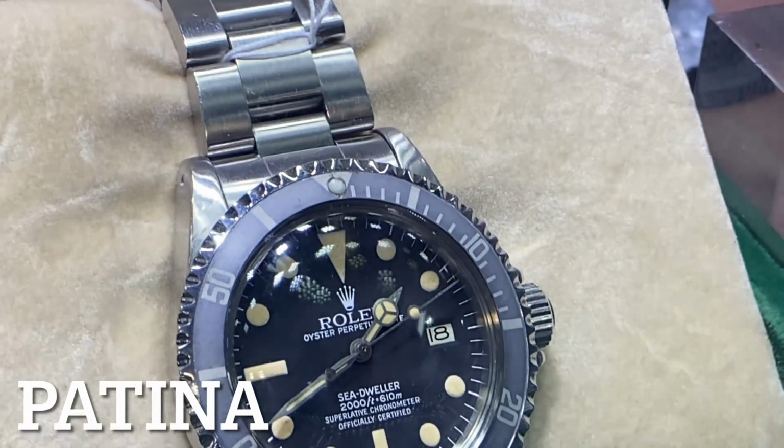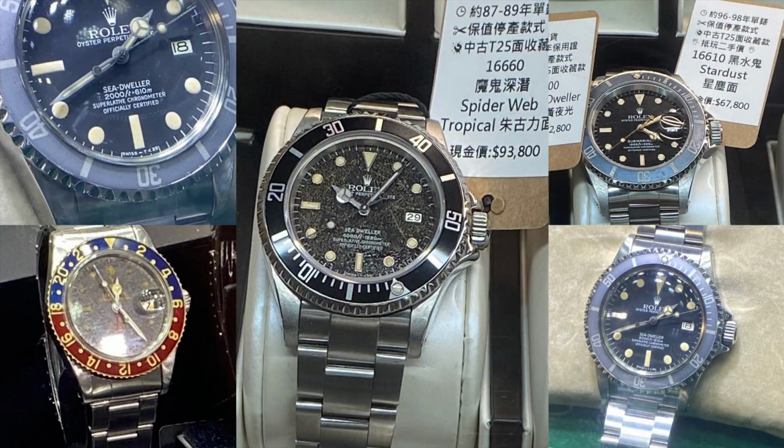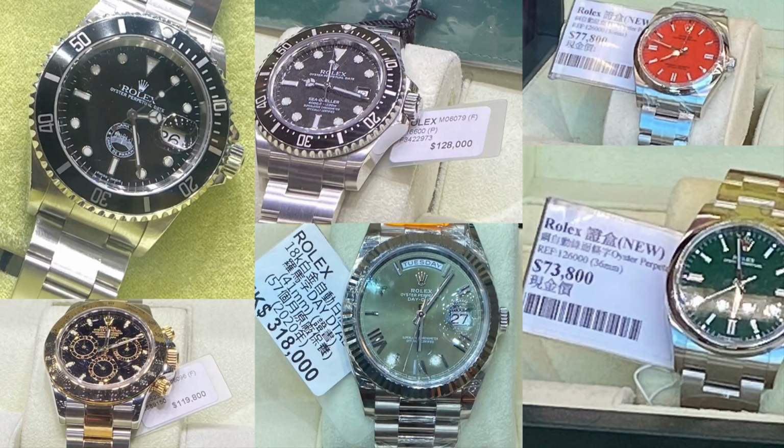Now let's get to some patina Sea-Dwellers. They get forgotten sometimes, still at very good prices. Look at the bottom left, the crazy fade there on a GMT. And I'll let you read the prices. In the center, another Sea-Dweller with a spiderweb tropical dial, as the dealers call them. And on the top right, stardust there on a Submariner. They really look great, I have to say. But you do pay extra for those special damages, as they used to be called.